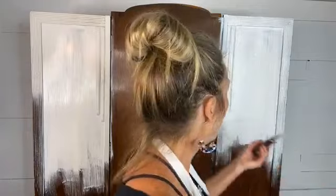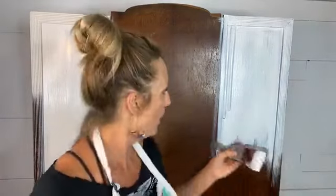Will your brush strokes show with Boss? Yes. I am the wrong person to ask that because I don't mind brush strokes at all. I like that look, so I'm okay with that. However, Dixie Belle has great levelers in it anyway, self-leveling properties in the paint itself. But yeah, you're right. When you use the Boss, there's a trick to that.